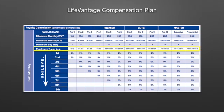Maximum percent per leg is the amount of volume you can take from various legs in your organization. Now let's look at some examples of this.